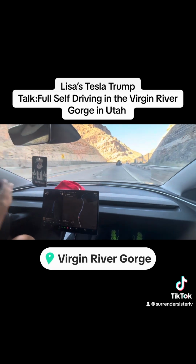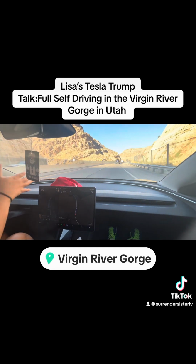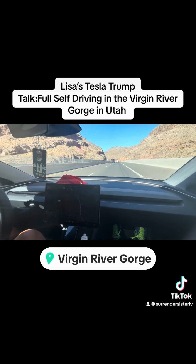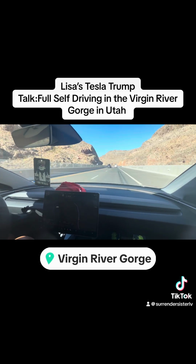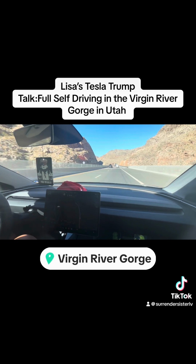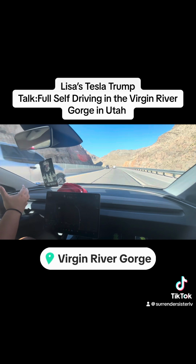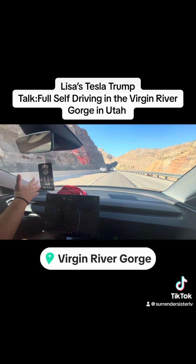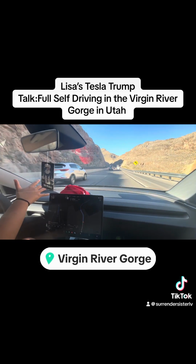I'm in a 2024 Tesla. It's slowing down in the curve right now. This is American ingenuity at its finest, with Elon being forward-thinking like Trump. He embraces the future. He embraces the benefits of AI and self-driving right now. Look, it's literally driving itself through this beautiful gorge, and I'm just enjoying the scenery while paying attention at the same time.